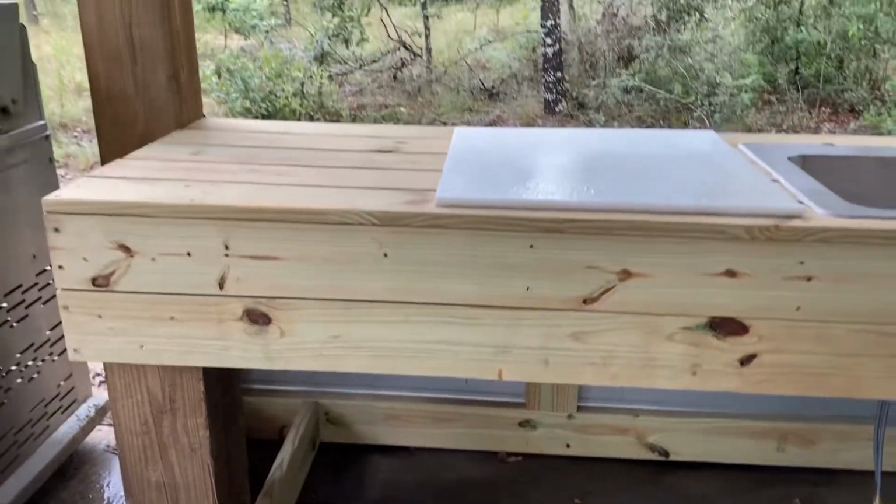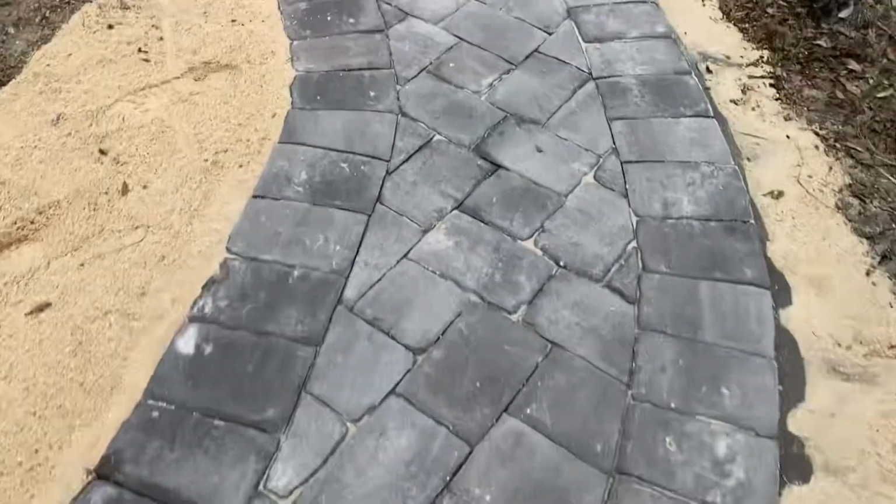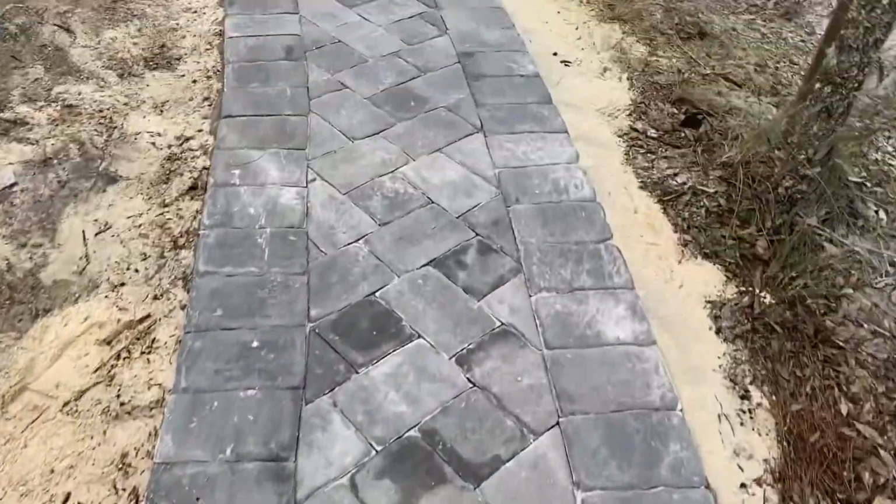We love the color. And then the wonderful thing about it is there's a big long sidewalk or pathway that goes from the back patio to the barn. And in some of our previous videos, we talked about our barn and how a third of that barn is going to function as an outdoor kitchen. So it's really helpful for us to have a nice little walkway to get from A to B, especially when we are out there smoking meats or cooking outside.